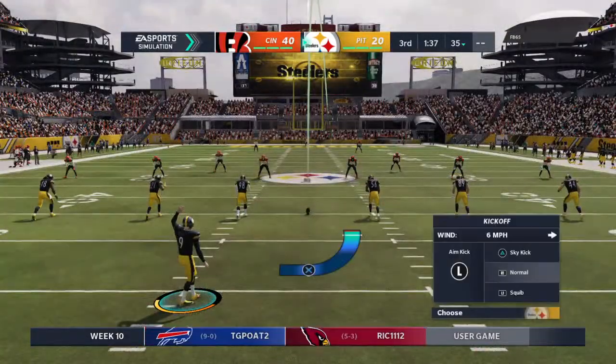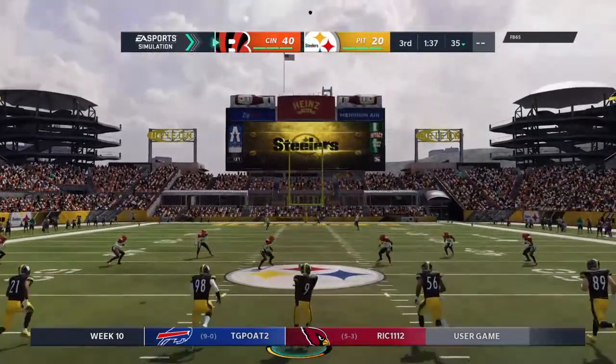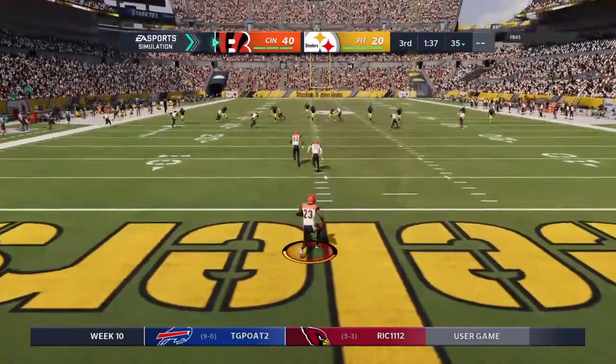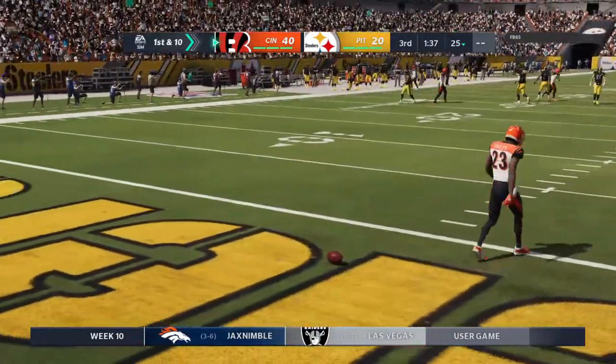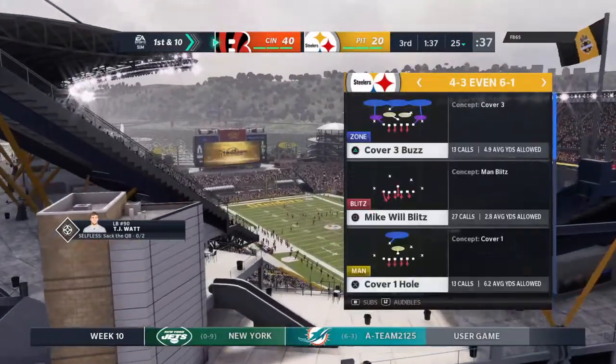Chris Boswell to kick off for Pittsburgh. Boswell now to kick it away after the touchdown. This taken in about 4 yards deep. And he'll just sit on this one as their drive will start at the 25. 25-yard line.